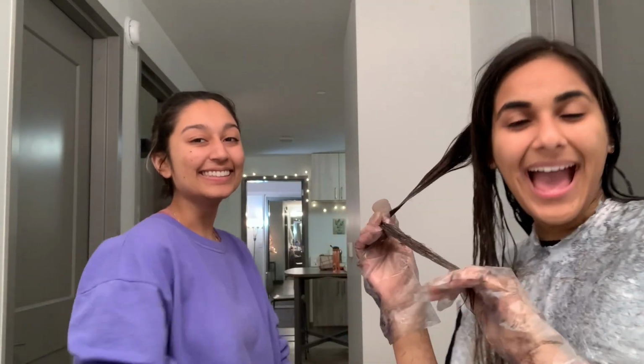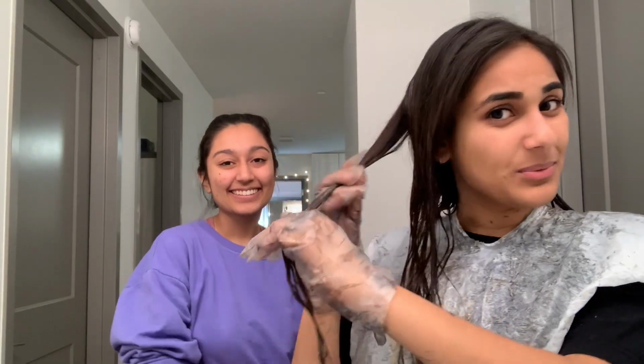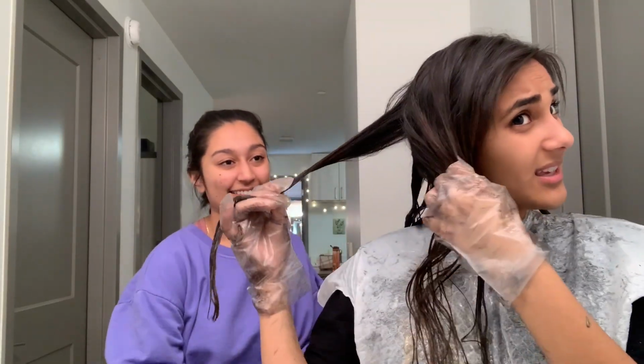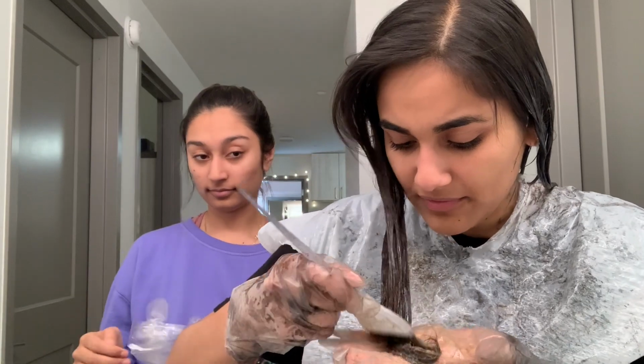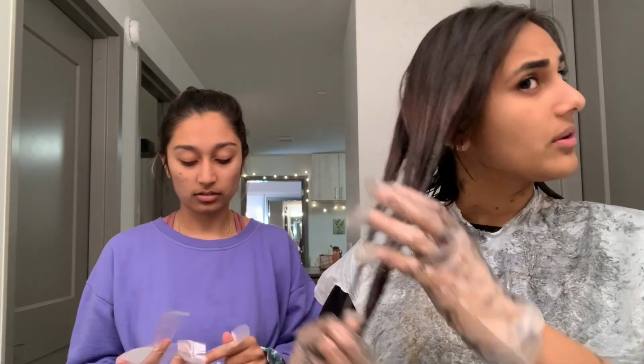So now we have the lovely Trisha. Hello. My roommate's gonna help me with these pieces because I literally can't see. I don't get why I have so much dye left over. Like at the end, I'm gonna just saturate my ends so much. Is it maybe meant for more than one? Yeah, I think when I would dye my hair, all of it anyways, I would have leftover.